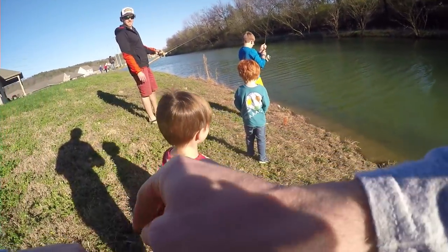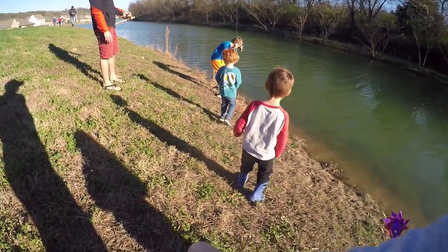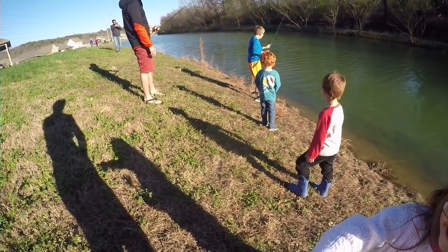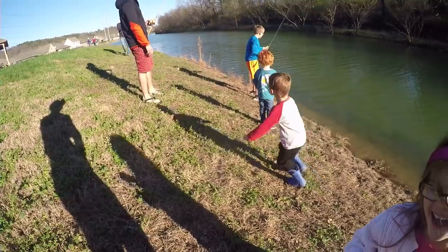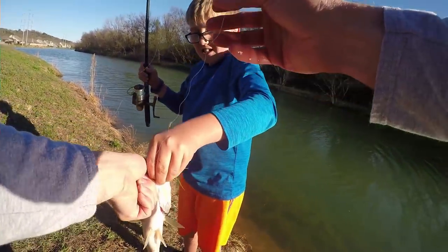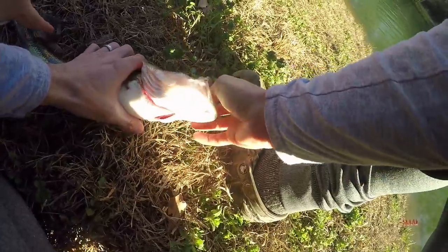Hey, what are you holding, Dad? It's a bass. Are you holding a bass? Another bass. We should get a double picture with him holding both of the fish. Here. There you go. I got it.